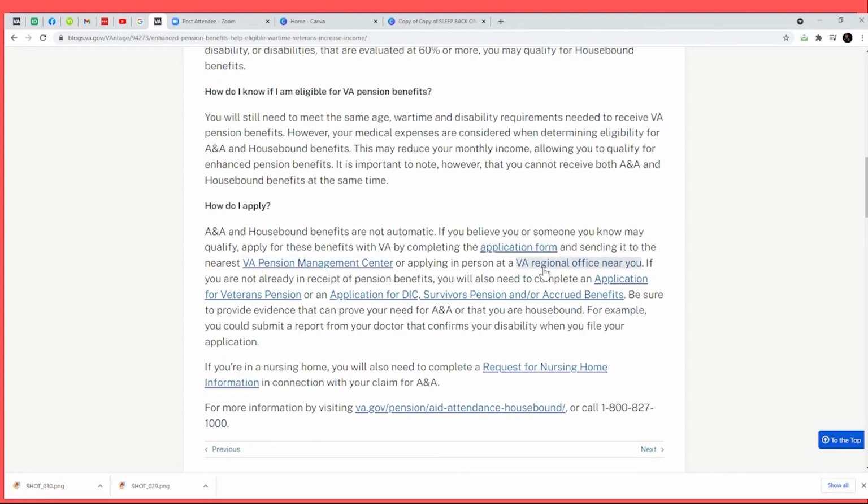It'll send you over to the nearest regional office if you need help there, to the VA Pension Management Center if you need help. Application for DIC, Survivor's Pension, and other accrued benefits, as well as a request to a nursing home for additional information on that program as well. And also includes a phone number, 1-800-827-1000.